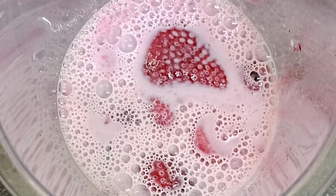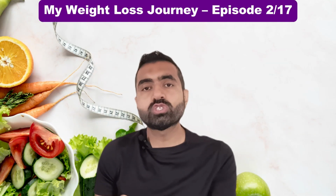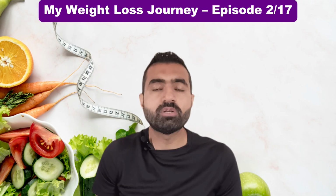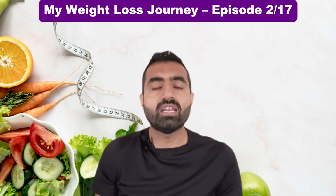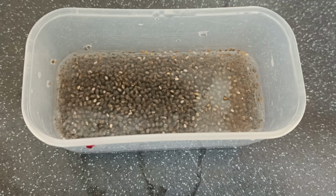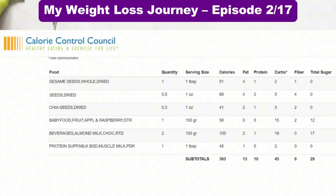If you would like, you can add whey protein to give you a protein source. If you don't have it, you can add roasted chickpeas as well, but it's totally up to you, because it will give you a little bit of protein. And obviously I have also used chia seed. I have soaked it in water, and I'm going to add 1 tablespoon of soaked chia seed as well. And if you see on my screen, you can see how many calories it consists of.